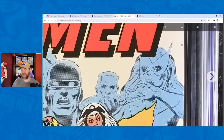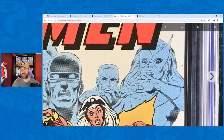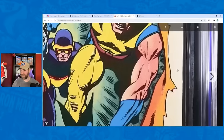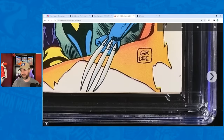But we keep going down the edge, because one thing I've talked about with Giant Size X-Men 1 before, the CGC cases seem to do a number on this right edge here. So you need to be cautious with this book and see if there are any indentations that have occurred from the book shifting around in the case and damaging it. And I don't see anything on this one. This is just that manufacturing cut, the imperfections from the cut.